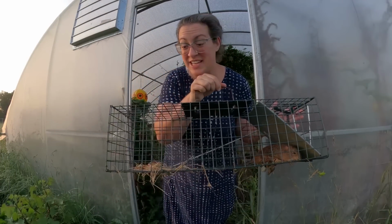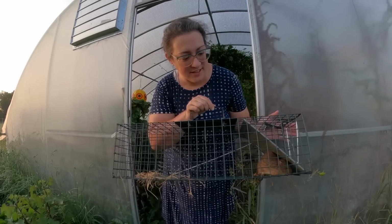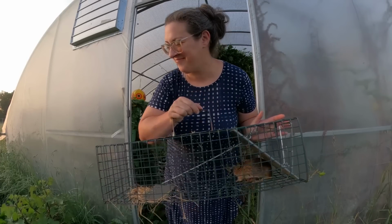My daughter's been trying to catch a rat in the greenhouse for a couple days. She succeeded today. I do have garden kitties that do a really good job up close towards the house, but they don't really come back here that often. So we still have a rodent problem out here.